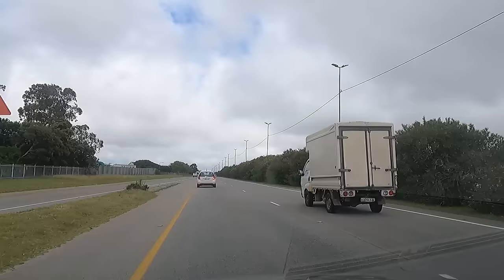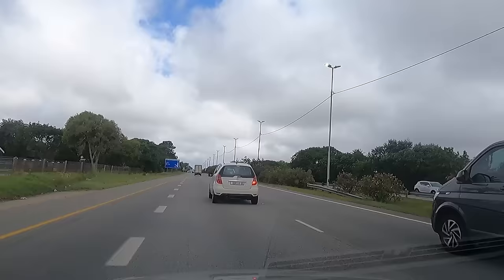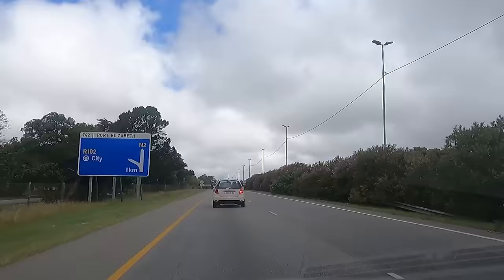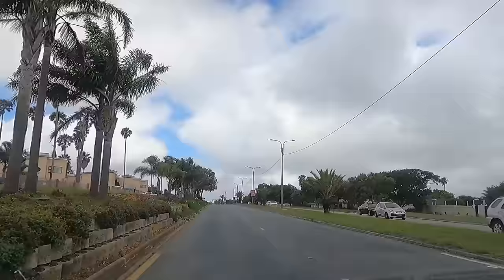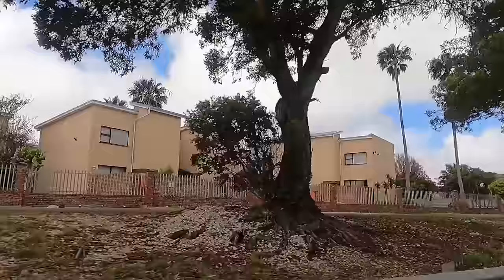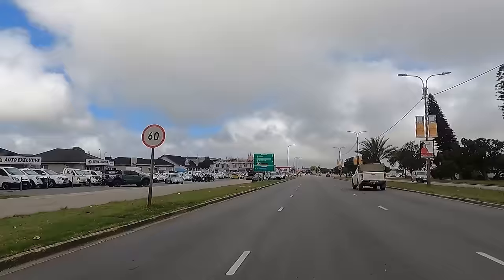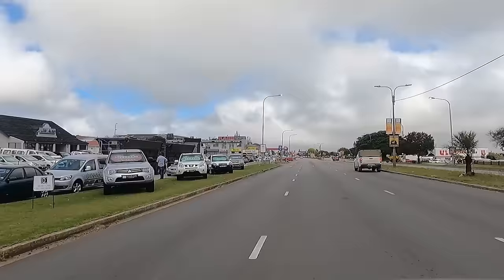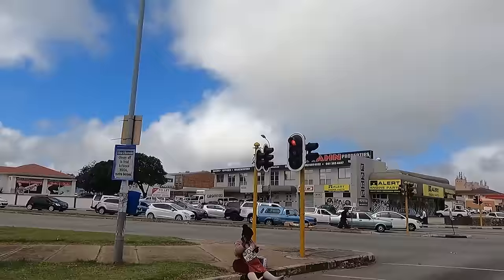This is one of the major cities in South Africa, right? Yes. It's got a different vibe. You can even see they've written Port Elizabeth City. They've not changed the signs to read the new name yet. 14 minutes away. Port Elizabeth.